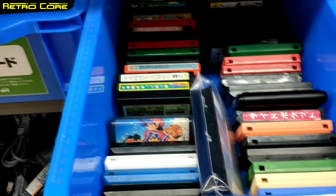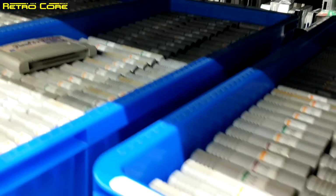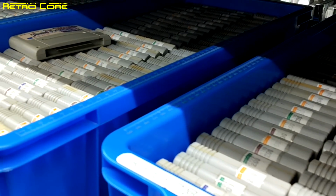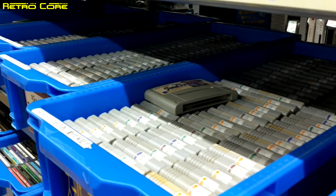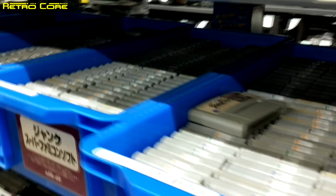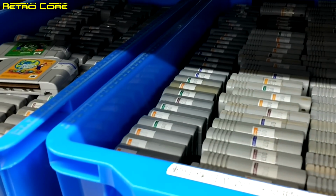Here's the Famicom box that the lady was digging around in for 30 minutes, and the Super Famicom boxes. I wonder if she actually bought any games. I didn't notice her take any out. Couple of N64 titles in that crate.